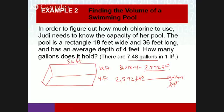This is my setup. I know there are 7.48 gallons for every 1 foot cubed. So that tells me I'm going to multiply this number times this number, and what do I get?